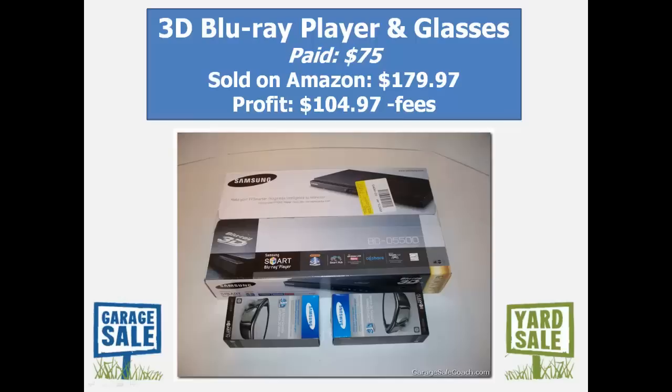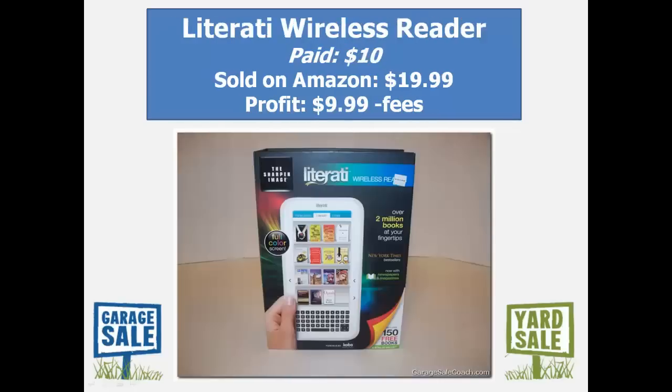and each one of the glasses by themselves. I think the player went for around $100, and each set of the glasses went around $35 to $40. So that was $180. So almost $100 profit.